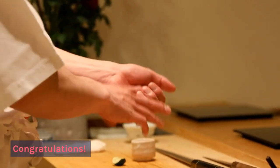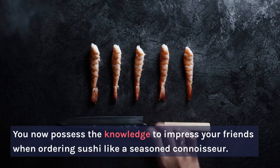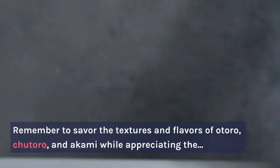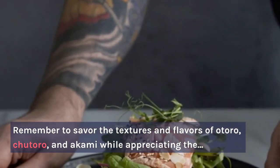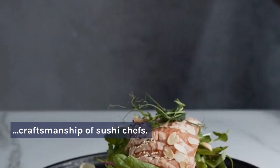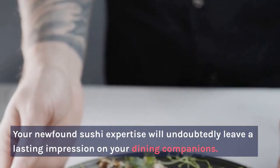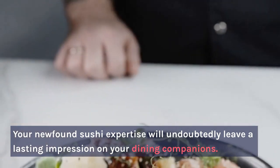Congratulations! You now possess the knowledge to impress your friends when ordering sushi like a seasoned connoisseur. Remember to savor the textures and flavors of Otoro, Futuro, and Okomi while appreciating the craftsmanship of sushi chefs. Your newfound sushi expertise will undoubtedly leave a lasting impression on your dining companions.